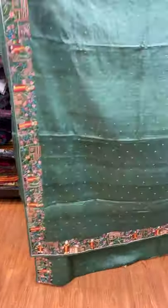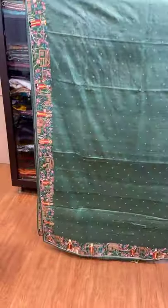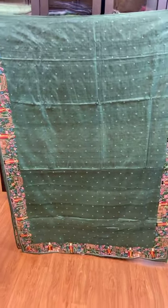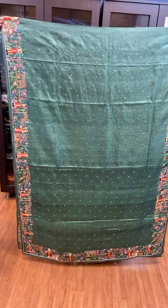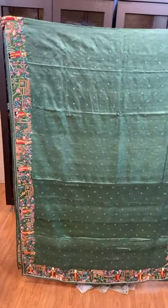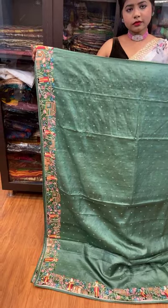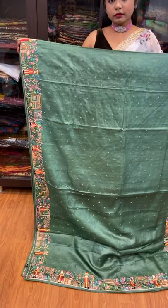You can see the color. This is an amazing color. Ladies, again, I'm saying, give priority to quality and the hard work, the handwork, whatever it is. This sari easily takes a minimum of 6 months of effort. Such an exclusive piece it is. Just give priority to the weavers and the artisans and the work and the quality of the fabric.